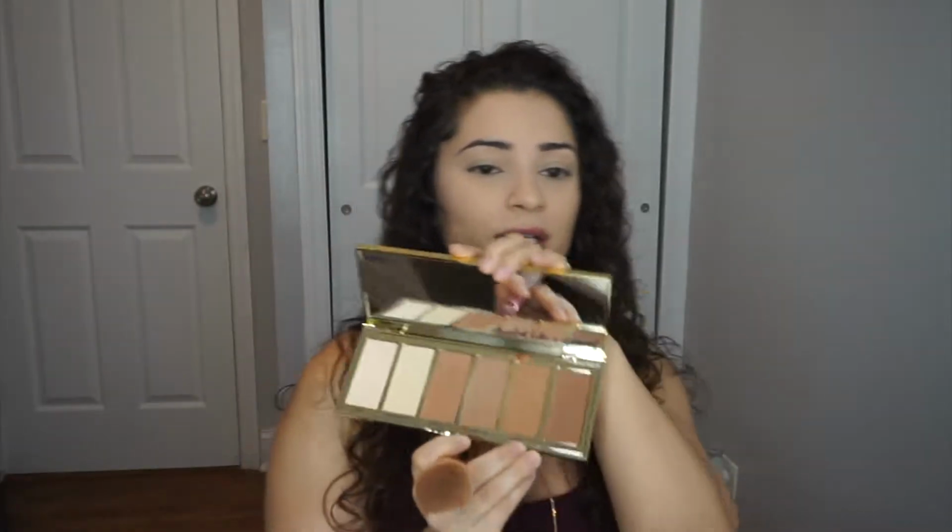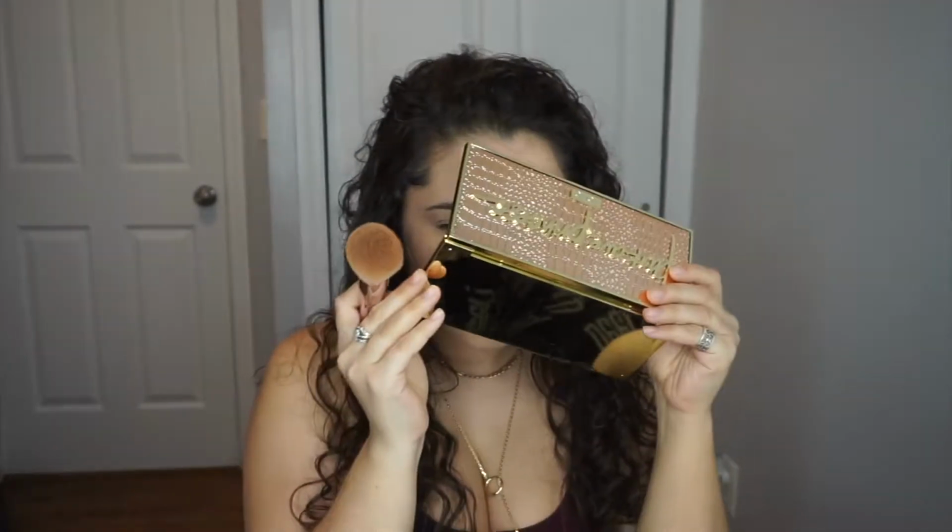Anyway, moving along. I'm gonna use my Park Avenue Princess palette next. And I think to bronze, I'm gonna use this color here that's this angle. It smells good.